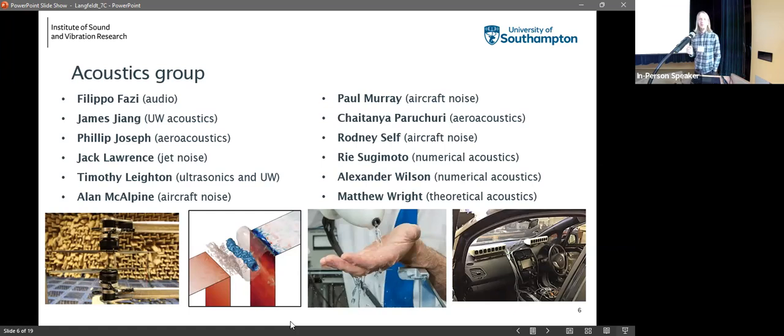Then we have the acoustics group. I promise you these people actually have faces, but they didn't provide me any pictures, so here's just the list of names. I put some pictures of their research instead at the bottom of the slide. You can see the acoustics group also does a lot of different things. For example, rotor noise, which we saw some talks about today, or general aeroacoustical noise, ultrasonics, underwater applications, and also audio systems, for example, in cars to generate personal listening spaces.